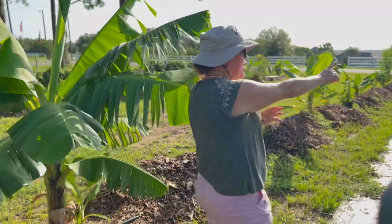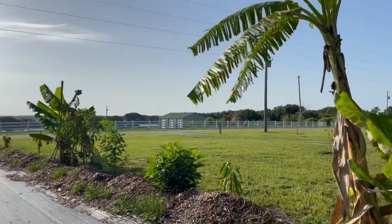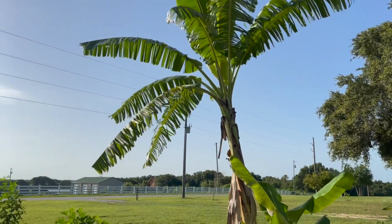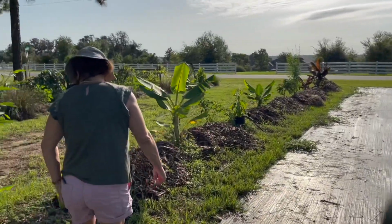And our neighbor gave us these taller ones, ice cream bean. And this one flopped over with the storm, but we're kind of letting it lay there because the rack's still not touching the ground. So we're gonna see what happens with that.